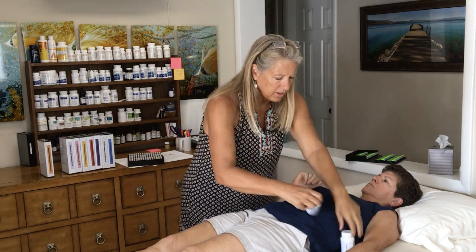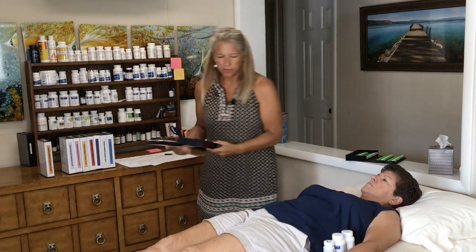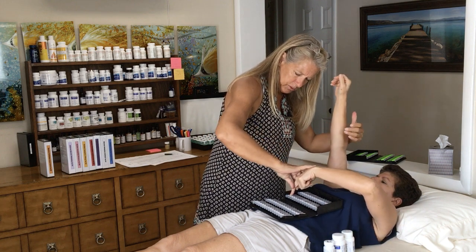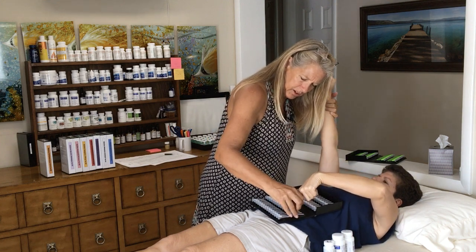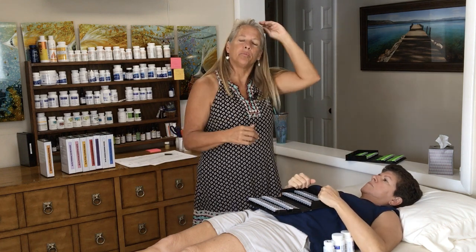I'm just going to stick those next to her real quick. And now I'm going to have her go back and touch that vial. Let me see your finger. We're going to touch right here on infections. Nice and strong. T cells, nice and strong. Tryptophan and tyrosine are now strong. So we know that we've actually fired up her immune system.